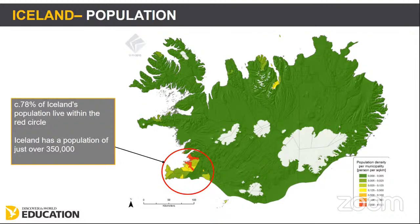Iceland is very, very sparsely populated, less than three people per square kilometre. It's the most sparsely populated country in Europe.